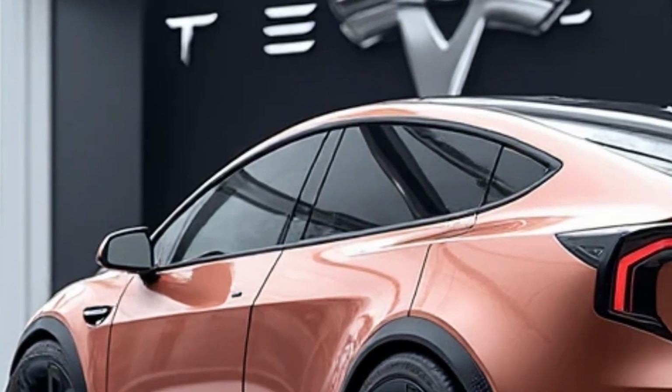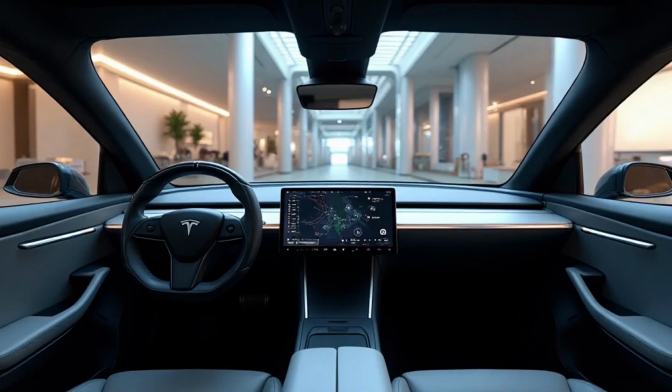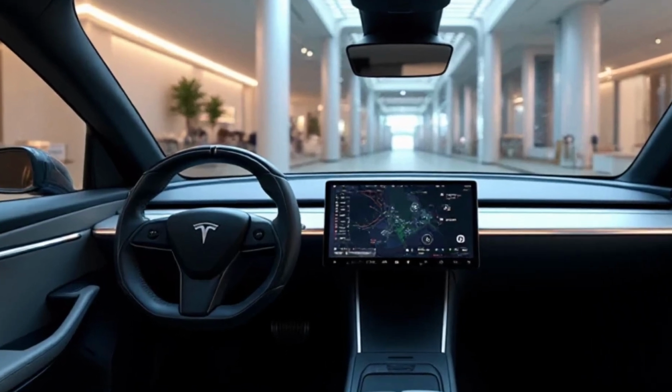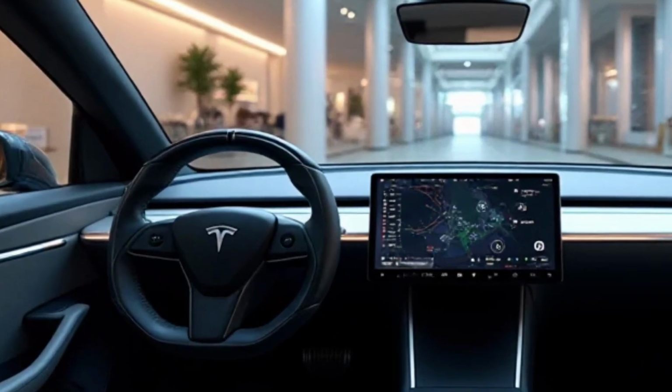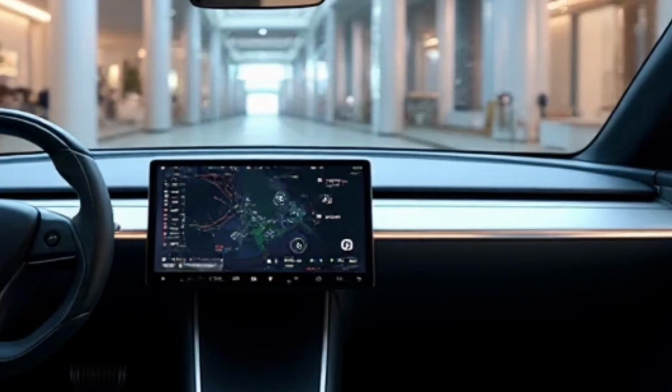Tesla added more acoustic glass, more insulation, and reworked the suspension setup to make the ride smoother and quieter. Many early drivers have described it as like riding on a cloud, a clear departure from the somewhat harsh feel of the previous model years.